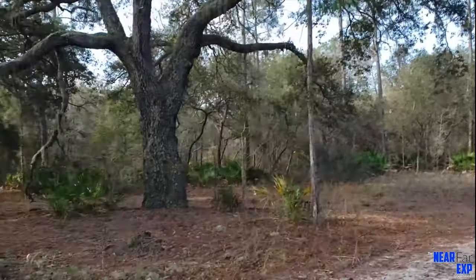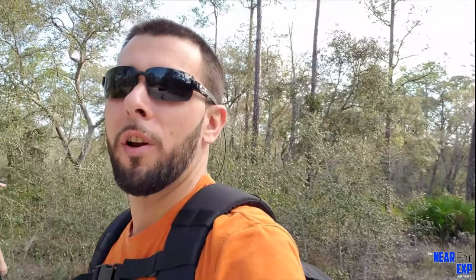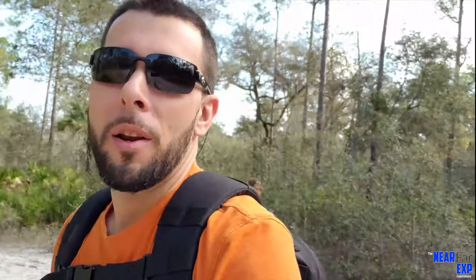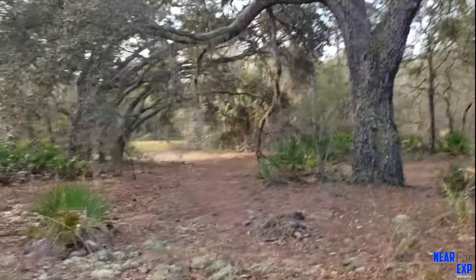Oh yeah, this is it. Okay. So here we are at our first turn to head towards the sawmill. Now, everybody that's ever come out here has never disclosed the location, and for good reason, because people come out here with metal detectors and trash the place and all that stuff. So we are not going to disclose the location either, but what we will do is kind of film the way that we went as best as I can, and maybe you can figure it out.